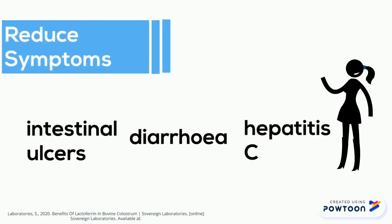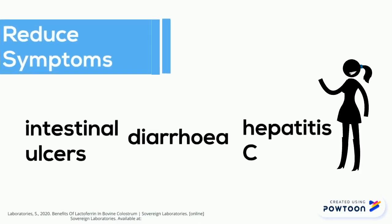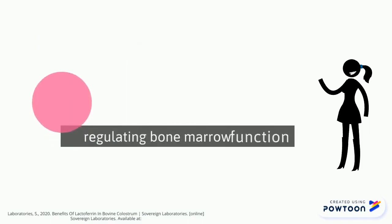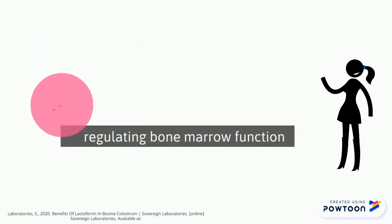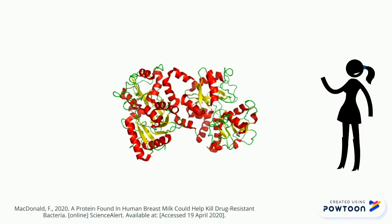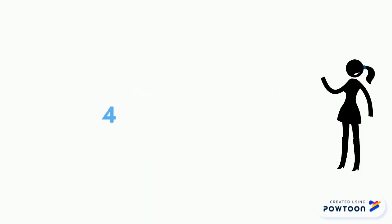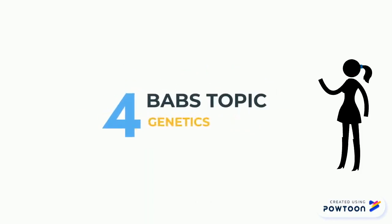It has also been suggested that lactoferrin could potentially help with iron deficiency and severe diarrhea problems, and aid in regulating bone marrow function. As such, it has been used in trials to boost the immune system. Lactoferrin can also be produced through the use of recombinant DNA technology, aligning with the fourth BAPS topic, genetics.